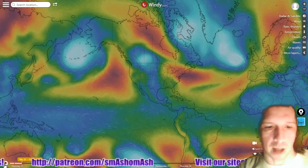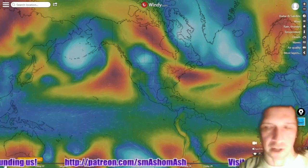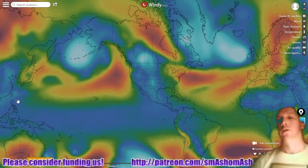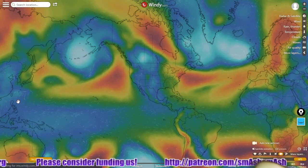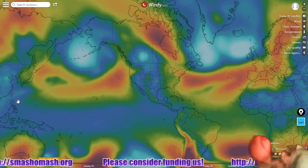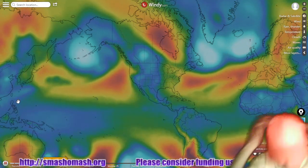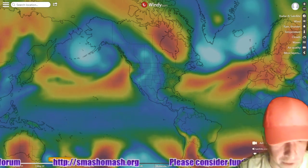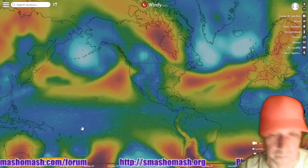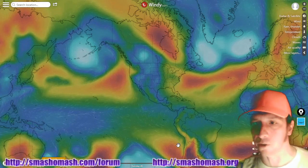Let's go to windy.com and look at the pressure cells. Here's the GFS forecast. We're going to let it go about 24 hours into the future. Windy.com, they've also got a great mobile app, which you may want to check out. Here's where things will be around 12 noon tomorrow, at least according to the GFS forecast.